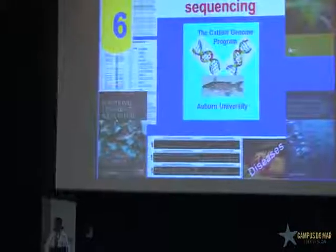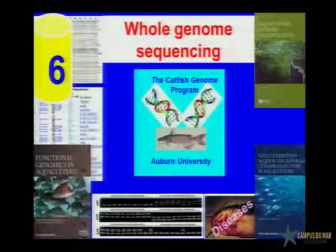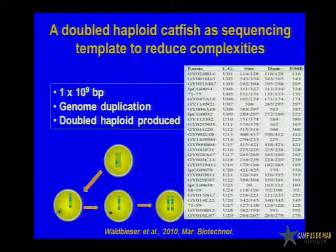This whole genome sequencing was a project that my lab started about 3.5 years ago. We're almost there, but we have not been able to publish this until probably the next few more months. We started with a doubled haploid system because, as we know, teleost fish have gone through another round of whole genome duplication. So in order to reduce the complexity of the genome assembly, we made a doubled haploid.